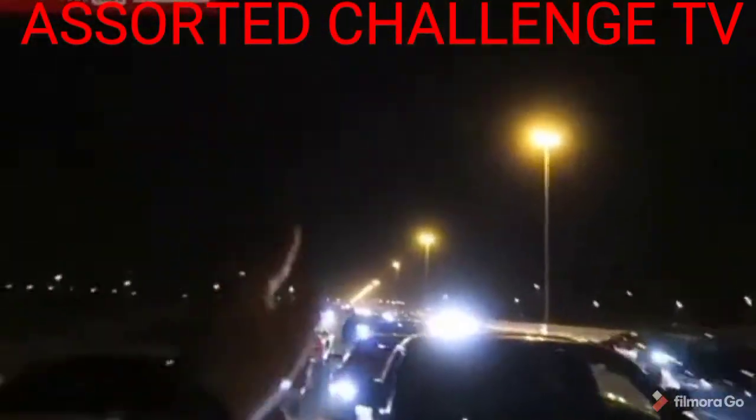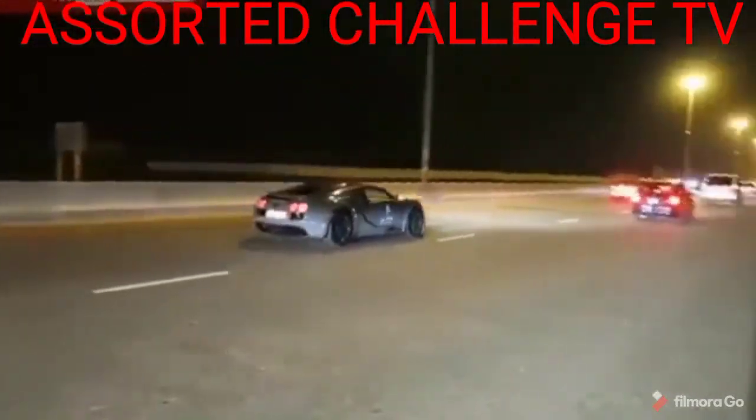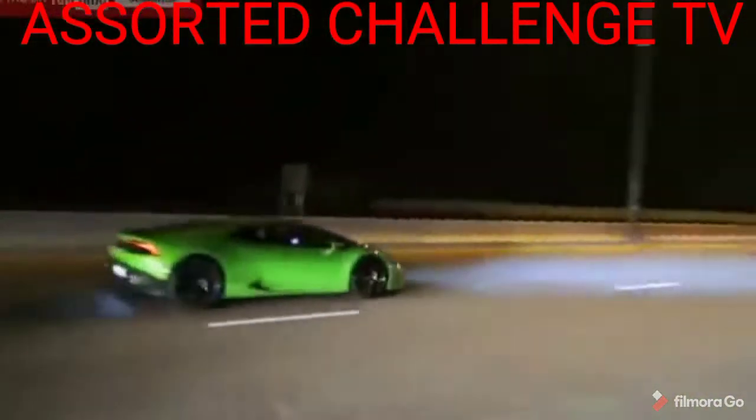That way, guys, like from all the way back there, because we kind of see the U-turn ahead. Bugatti over there, as you can see. The road is flooded with supercars.